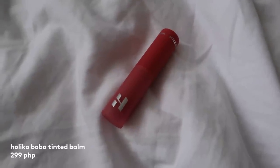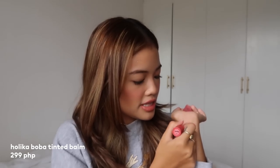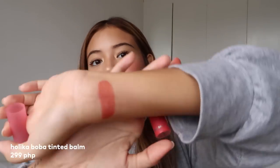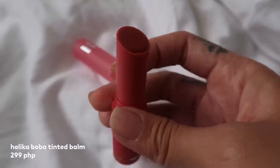This is from Holika. This is the shade Boba, as in Boba ka girl. And this one I bought because Kingsy posted it. Look at this shade. Very fresh lang, it's very universal. Sobrang bagay on morena skin, on very fair skin. And it's very hydrating. It's like a tinted balm. And it smells citrusy, orange, grapefruit yung scent.